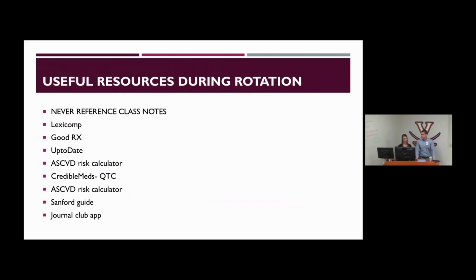Have you guys ever heard of the Journal Club app? Another really useful app. I think it's $3, but it covers any major clinical trial that's ever come up. Say the Hokusai trial was really big for the DOACs in cancer patients; it basically summarizes clinical trials for you. This isn't a replacement for doing a journal club, but it could be a good reference for you, and it's really helpful if on rounds they reference a trial and you just want to know quick details about it. These are great places to start when looking up information.